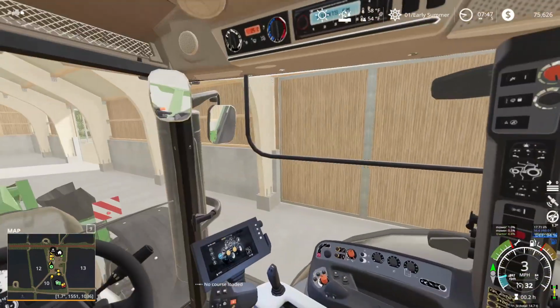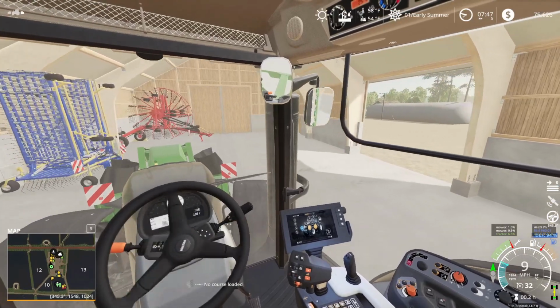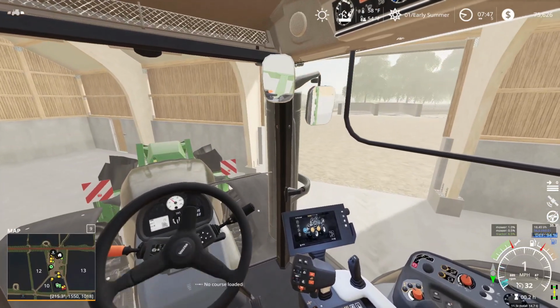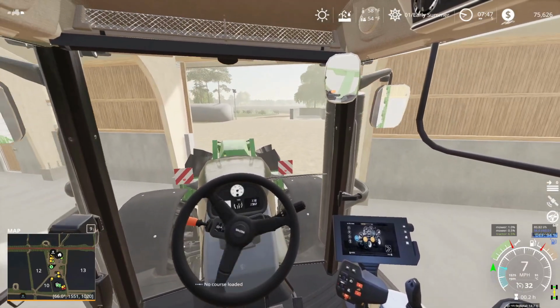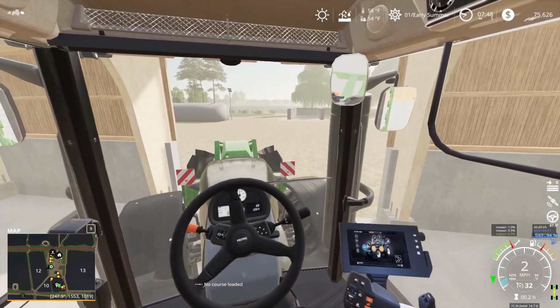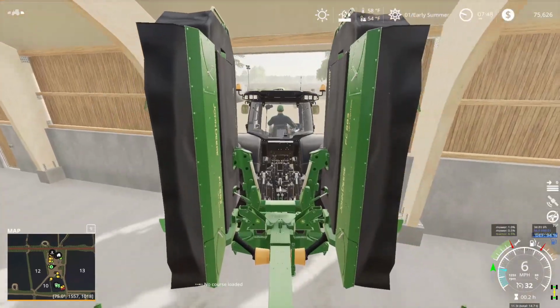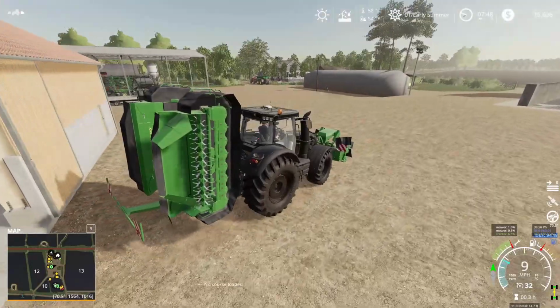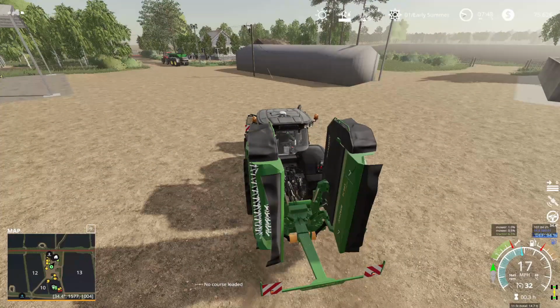Now, these mowers are a little bit smaller than the average mower in Farming Simulator because these are styled after an older John Deere butterfly mower. And the newer ones are, of course, much bigger because there's bigger tractors now. So these ones are a really good size, but they are a little bit smaller than the average mowers.